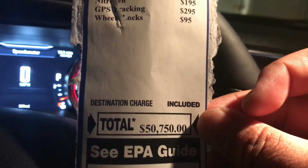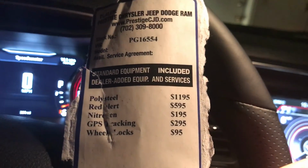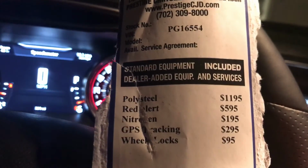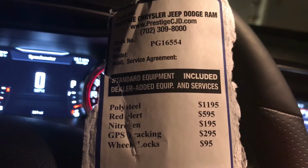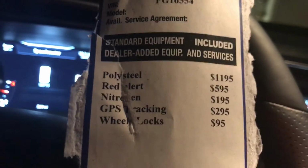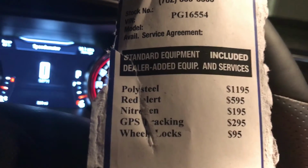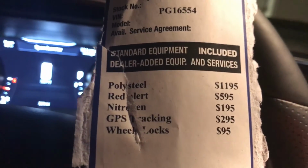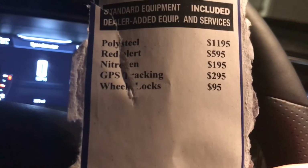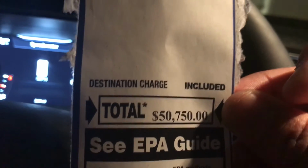So total with all that stuff, the nitrogen, unfortunately the car already had nitrogen in the tires, so I had to pay for it. Kind of an overpriced feature, but it's there, and you can always put your own air in there. But I already paid $200 for it, so I guess I better put nitrogen back in the tire, huh? And the wheel locks are overpriced. You can pick up some wheel locks at AutoZone for 25 bucks. But whatever, they're already on the car. $95 is the upcharge. And yeah, total price $50,000, just above 50 grand.